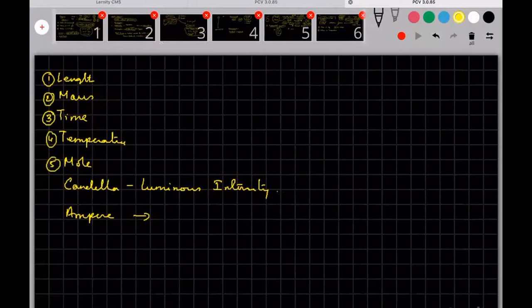Their aim, the convention which happened in Geneva, their aim was to have the minimum number of quantities. It was not the maximum number. So their aim was to have the minimum number of quantities, such that these minimum number of quantities would help you find out the rest of the quantities. Okay, so that is what they have done.